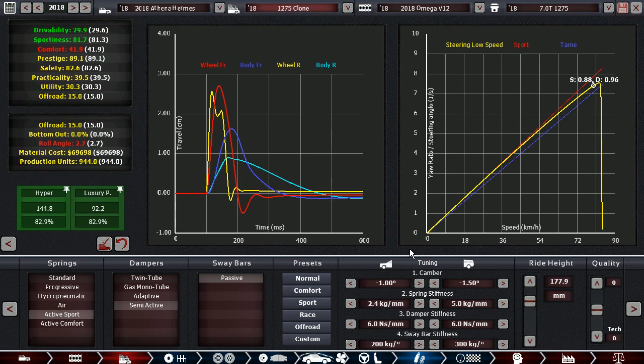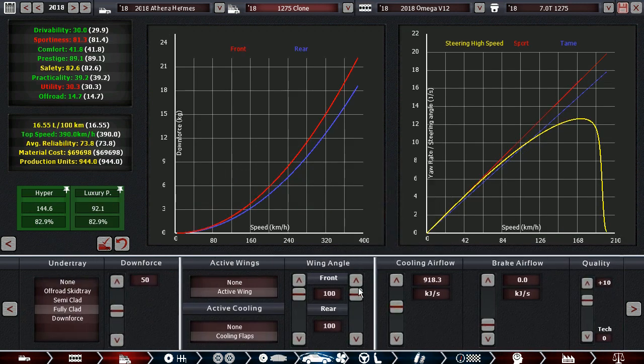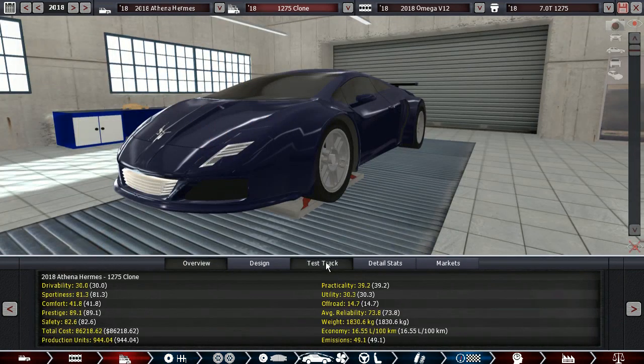29.9 drivability, 81.7 sportiness. We need more front spring. Gonna lower it as well. And yeah, I guess let's try it now.